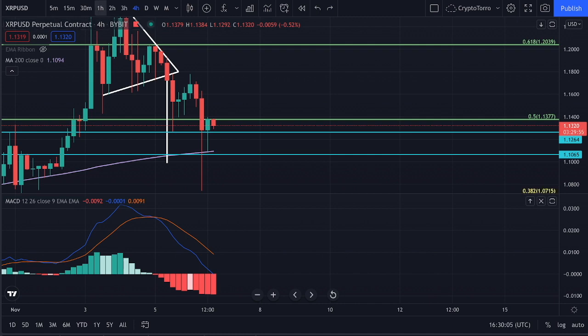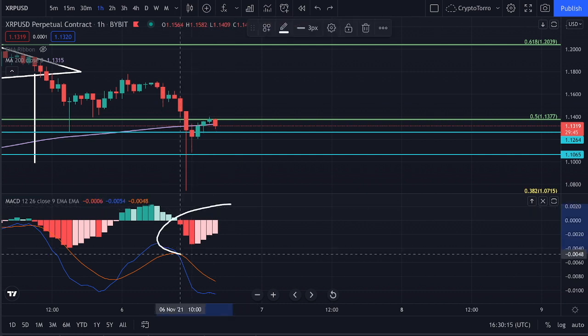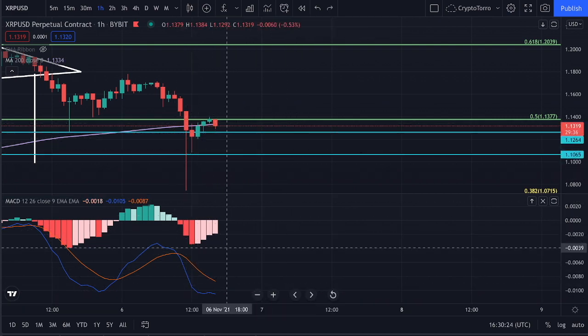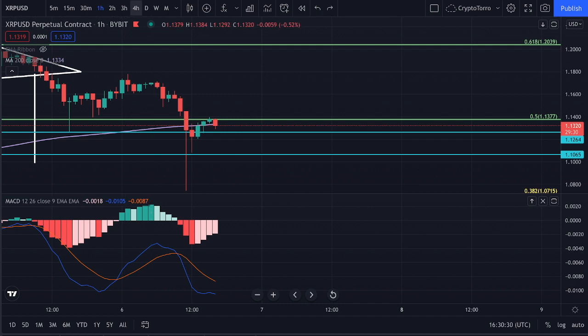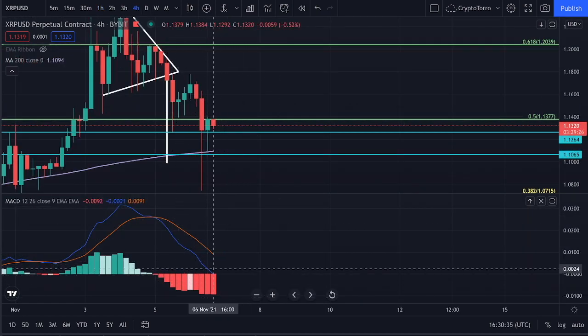If we head towards the 1-hourly time frame, we can clearly see that we are already seeing a momentum loss taking place. We are seeing this decline in momentum, and as well an increase in price action. If this continues, it is likely that we're going to see a crossover on the 1-hourly time frame, but eventually what I would like to see is a decline in momentum on the 4-hourly time frame before Monday. So that is something I think is absolutely important.